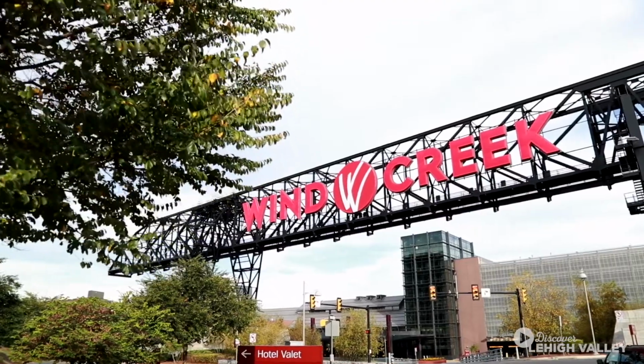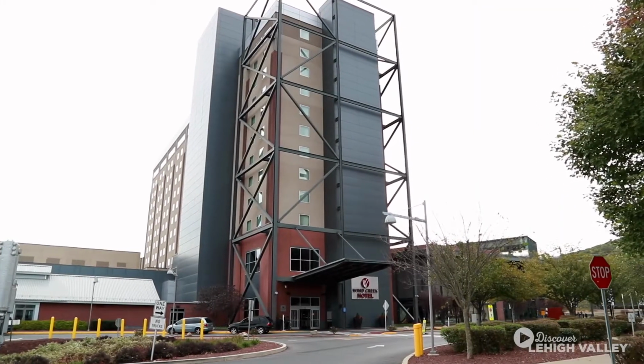Now, where am I? I'm obviously not in my living room, not in my office. I am in the beautiful Wind Creek Resort, which is located in the heart of Lehigh Valley, Pennsylvania. Lehigh Valley is made up primarily of the towns of Allentown, Bethlehem, and Easton. You may have heard of those.